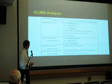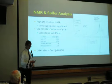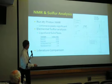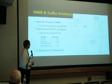In addition to GCMS, we also ran an NMR on our run number 7 sample. As you can see in this, we have here just a limonene standard for an NMR, and this is our full NMR for our run number 7 sample. You can see that the main peaks that are in limonene are also the main peaks that you can see in our NMR, further suggesting that we do contain a large amount of limonene in our product.